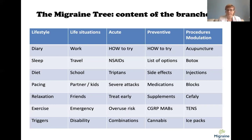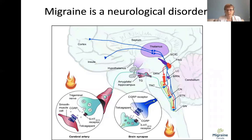So in conclusion, you're so good to have stayed here with me listening to all that scientific stuff. I really hope that I demonstrated to you that migraine is a neurological disorder, right? It is not just a headache. It is not imaginary. It is not in your head. It is a question of genes and proteins and software.